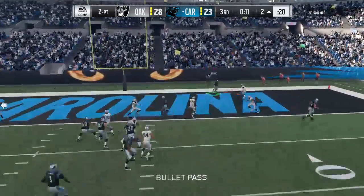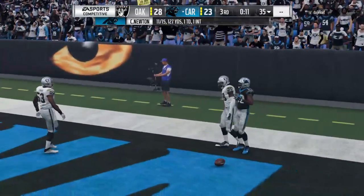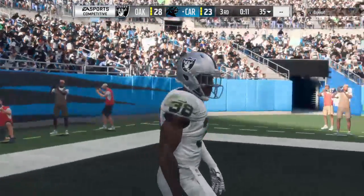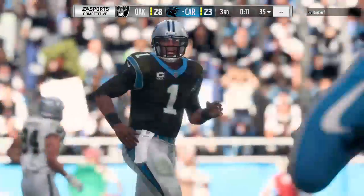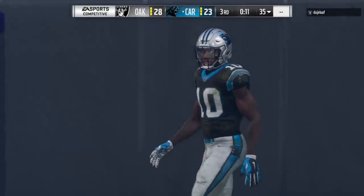A shotgun snap for Newton, and his throw here's incomplete. Protection was great. He had time to set up a campsite. But in the secondary, though, they were ready. And I think that in most places on the field, if you have that much time to throw the ball, someone's going to shake free and you'll find an open receiver.